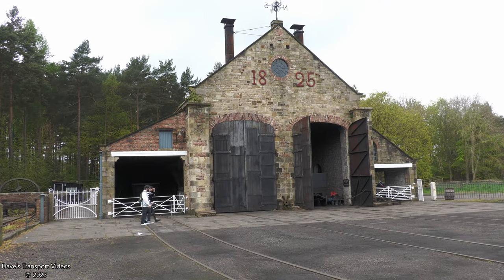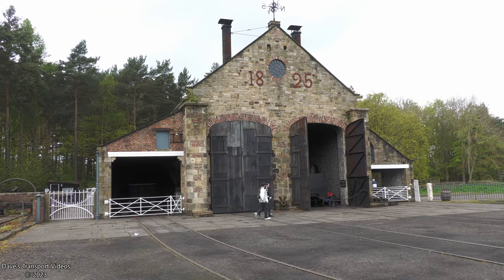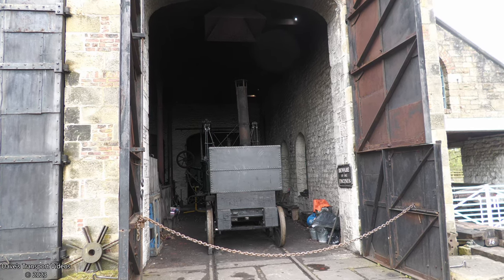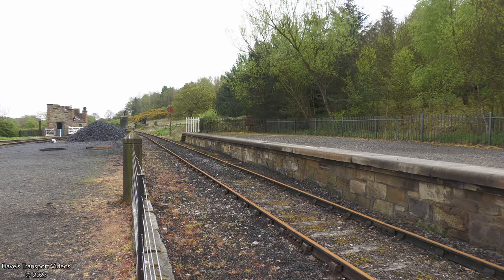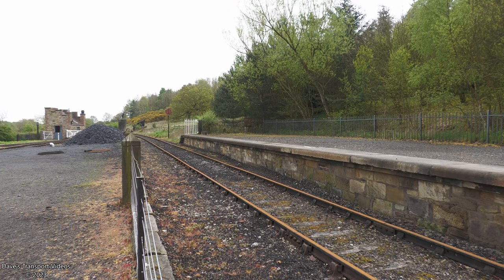After a walk through the woodland footpath, we find ourselves at Pockley Wagon Way. The wagon way has a replica of George and Robert Stephenson's Locomotion. Unfortunately again, there were no trains running today, but let's not dwell on that fact and reflect upon the tranquility.